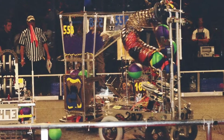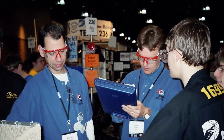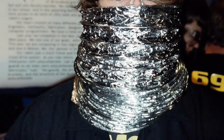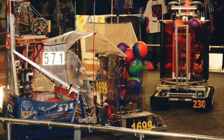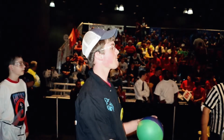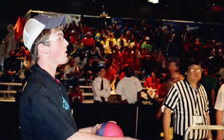And here we are in the competition. Some of the different designs and talking with judges again. And having a little bit of lighthearted fun. You can see the different sorts of designs. Every team comes up with a very different answer. And here's our human player. And he was quite good. He was actually able to score from his position. Some years he can do that.